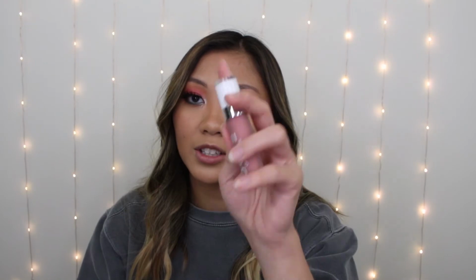Last product in the box, Dose of Colors Matte Liquid Lipstick. Got mine in the shade Flirty. I really like the Dose of Colors formula. I love the packaging. Honestly, I was afraid that this was going to be way too pinky, but with this look it looks really good. It almost comes off more like a nude. I think it's more pink in person than it's coming across on camera for sure, but I think it looks really good with this look.